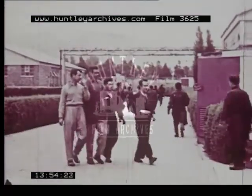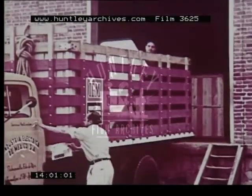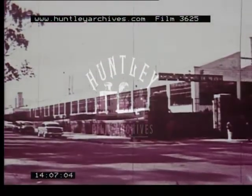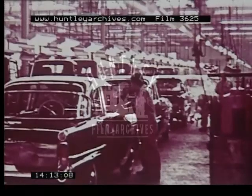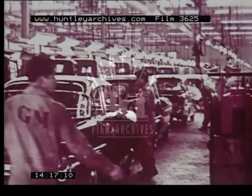More than 2,000 workers are employed in this modern factory, one of the many new manufacturing plants that are being built in the suburban industrial area of Mexico City. It is a far cry from the ox cart to the gasoline or diesel truck. But as new roads are built, fast motor transport is able to serve the more remote sections of the country.